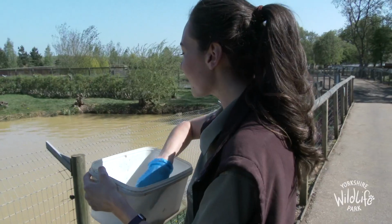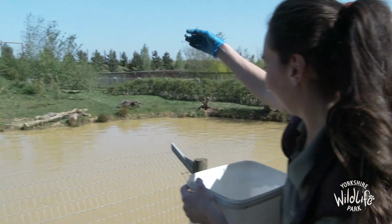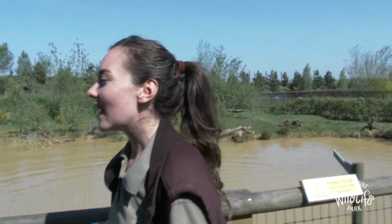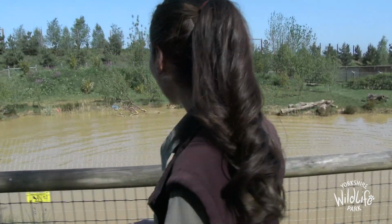Alright Alex, you ready for your last fish? Let's go! So we've got some very full bellies with our otters. They're very happy, they're clean, they've had their vitamins, and now they can just spend the day chilling, which is great.